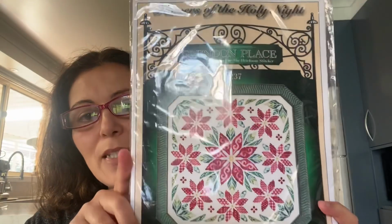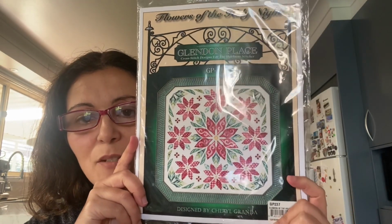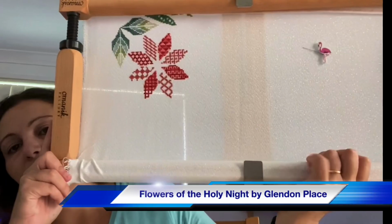Okay, so this is Flowers of the Holy Night by Glendon Place. I've loved this one since the first time I saw it. It's really pretty. It's stitched in Dinky Dye silks, and I'm stitching using the colours that are called for. It's stitched on I think it's 25 count, maybe 28 count sparkly white fabric. And here's what it looked like the last time you saw it.